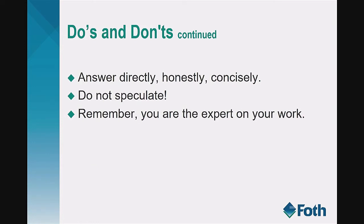So whatever you can do to answer honestly and concisely, again, as many times as you need to, ask for clarification. Don't speculate. The lawyers are looking for an opportunity for you to vary from your narrative. So if they ask you a question that is not directly related to the work that you do or your expertise, do not give an opinion. I think that's probably one of the most valuable strategies for opposition lawyers.